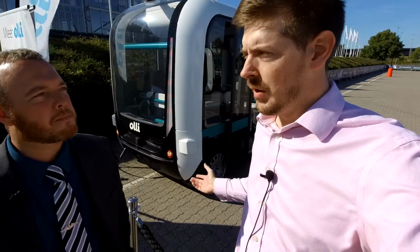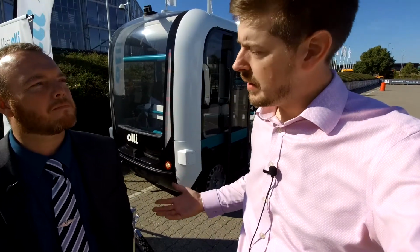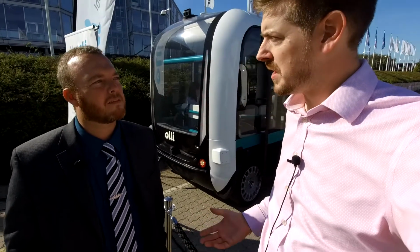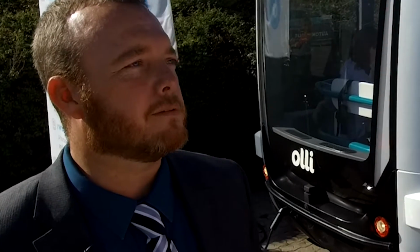From the outside, Olli looks pretty much unchanged from when it first arrived, but presumably with that approach and those processes in place, it means that you've probably made hundreds of adjustments and changes to the design over the time it's been around. Yeah, we've been able to really adjust for the new technology partners that we brought on board and integrate those faster.